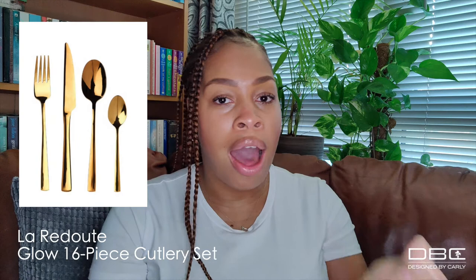Now, the last two items that I have on my list. Now, one of them is really attainable. To be honest with you, I can't give you a specific price for these because I think IKEA sell them. But it gives you the feel of luxury, which is gold cutlery. Now, I love gold cutlery. There's nothing wrong with silver cutlery, but when you want to upgrade, just get yourself some gold cutlery.